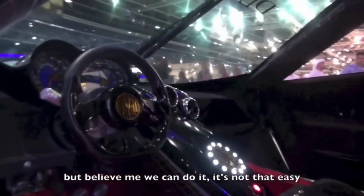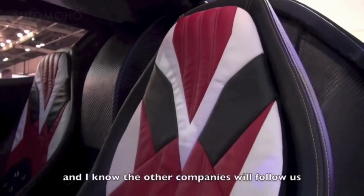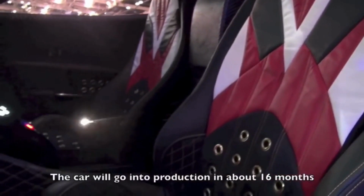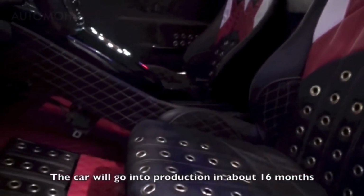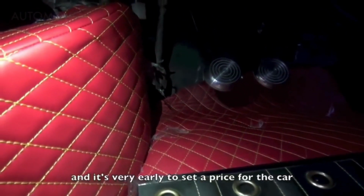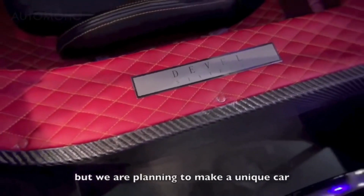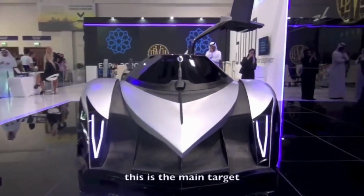It is not that easy, but we study so hard to make it possible. And I know the other companies will follow us. About 1 year to 4 months from now. It is very early stage to say the cost of the car, but we are planning to make a unique car. This is the main target.